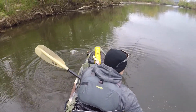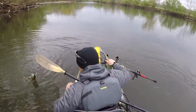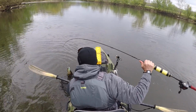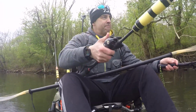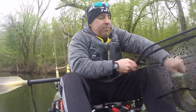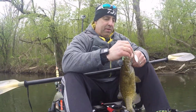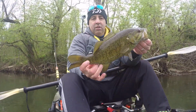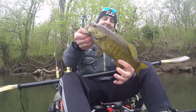Come here, buddy. We ain't give up yet. There we go, yes. All right, we got him. All right, there's another one. Spinnerbait. Alright. I'm liking the spinnerbait this morning. There he goes. Another good looking smallmouth on the spinnerbait. Good looking fish. Getting back in the water.